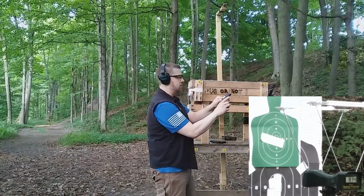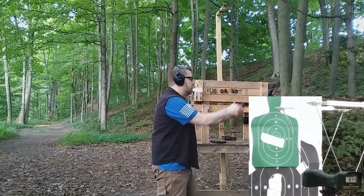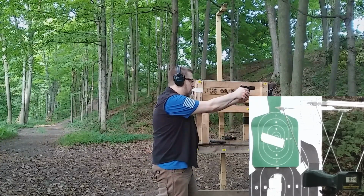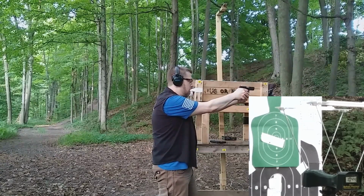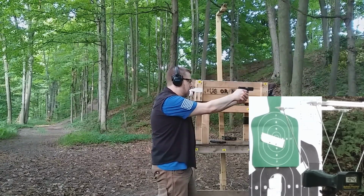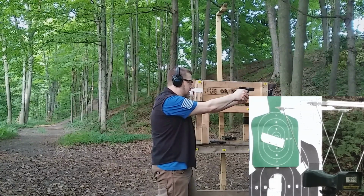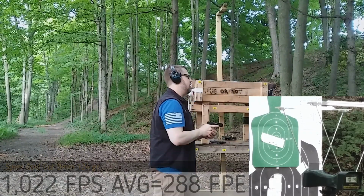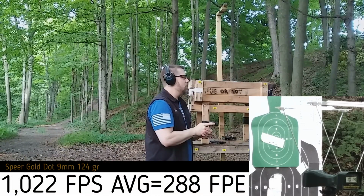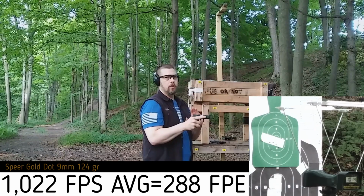All right, now let's see what we get in the Diamondback pistol, what kind of velocity and accuracy we get. 1044. 1042. 999. 1011. And 1014. Accuracy is a little bit more scattered than I've seen with a lot of rounds that I've tested through this pistol. But really good velocity.